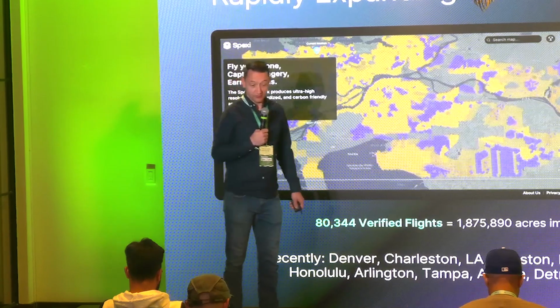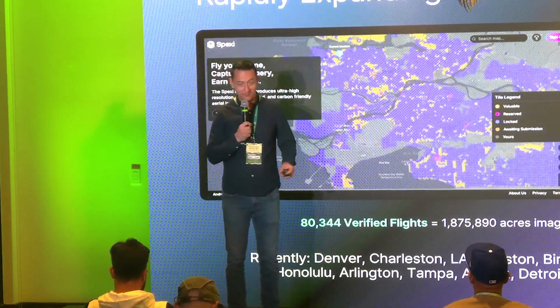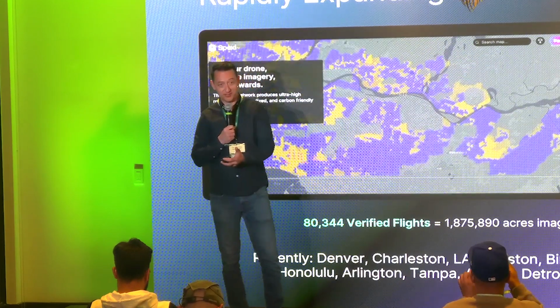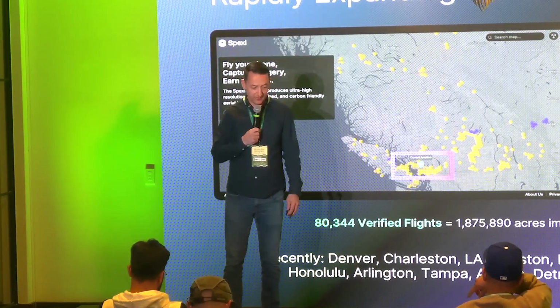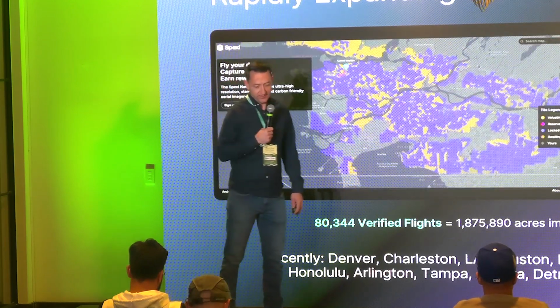And this year, we're rapidly expanding into North America. Recently, we covered Denver, actually. If you go to explorer.spexi.com, that's our Explorer. You can see all the map that's available. You can also see areas maybe near you where you live at home that are up for grabs right now. But these are just a few of the cities that we've captured just very recently, and many more in 2025.